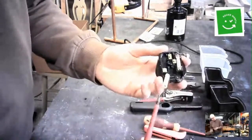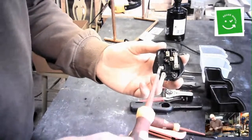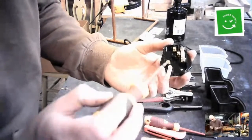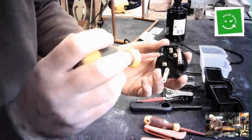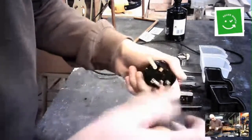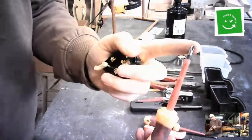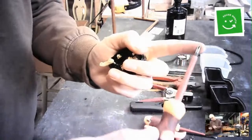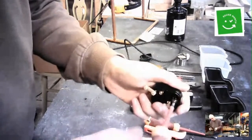So with this, we've got our cord grip, we've got our 3-amp fuse here, and we have our 3 terminals. We have live here, neutral here, and earth up the top here, which is usually indicated by a little E. So what I'm going to do is open up each of the screw connections with a little screwdriver. I think that's a size 2. It's a PH1 screw head. Open it up.